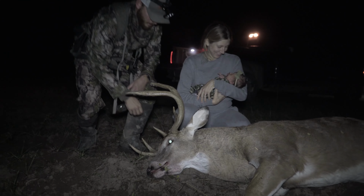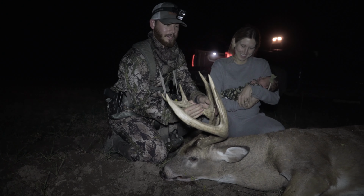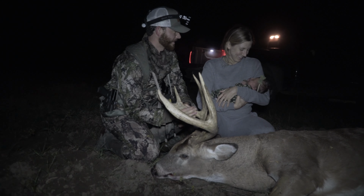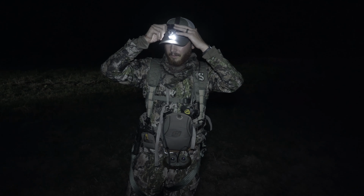Scotty's first deer. One week birthday, and she's being thrown into the fire already, in her camo and everything. Camo and everything. One to go.